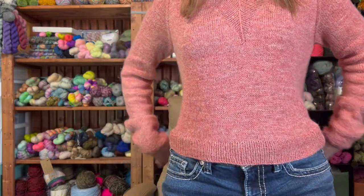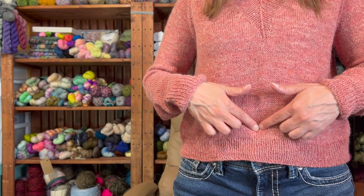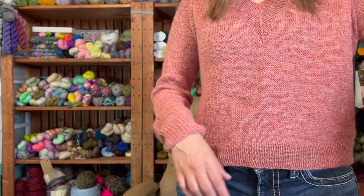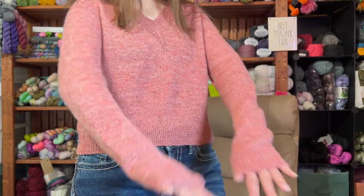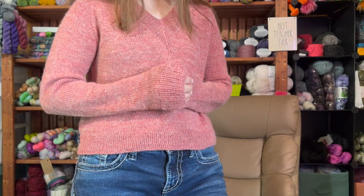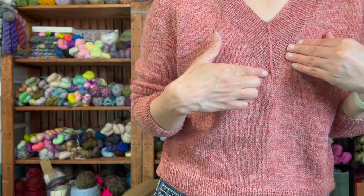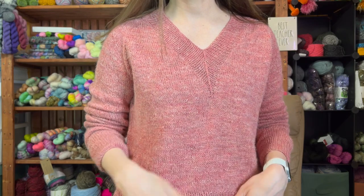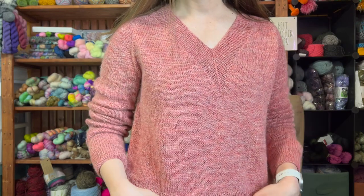It is kind of cropped, so it just hits the top of my, they're not quite high-waisted, my belly button's right here, so it does go a little bit further. So we have our long sleeves. They're nice to pull down, and I like my sleeves nice and long, so if my hands get cold, or they can be pulled up. It's got this nice V-neck. I wasn't sure if I was going to like the V-neck, if it was going to be too low, but as you were working the ribbing, it did pull it in quite a bit.